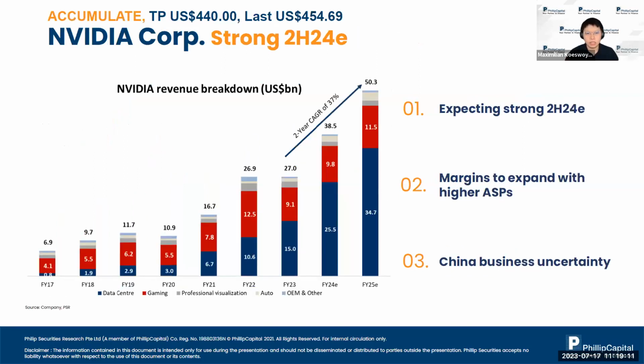Next slide. So moving on to my next counter, NVIDIA. So first point for NVIDIA is that we're expecting a very strong second half of this year, and this is because NVIDIA itself has already guided for a very strong revenue growth for the second quarter. And this is not surprising because GPU is the main component enabling the generative AI technology. And NVIDIA has, at the beginning of the year, just released their latest generation of data center GPU, which is the H100, that was designed specifically to handle the large language models that are powering the current generative AI technology, such as your ChatGPT. So it really coincides with the launch and the trend on the market.